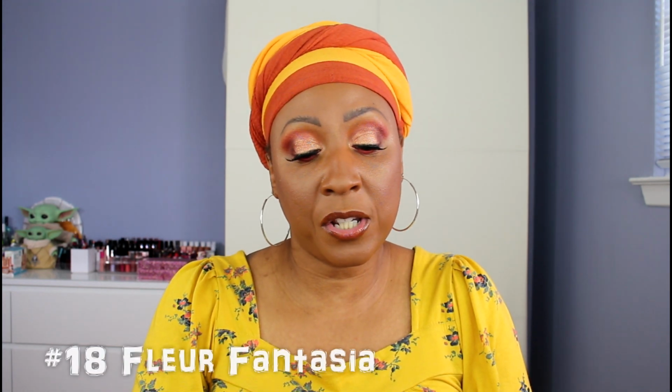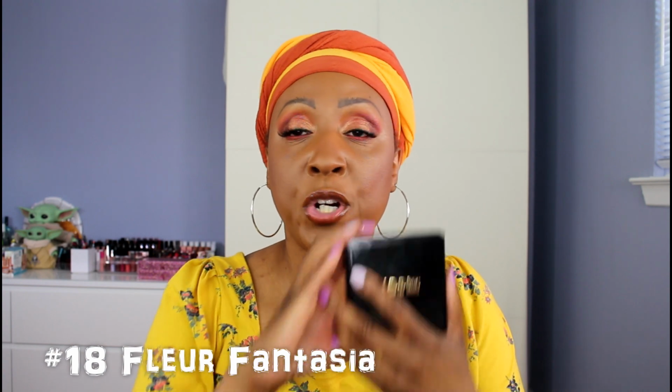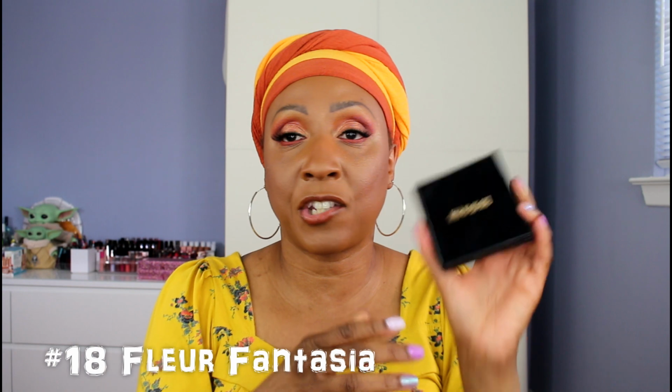Coming in at number 18 is another quad, another holiday quad, and I want to show you the packaging. That's what she looks like. This is the Celestial Divinity Luxe Quad, and this is Fleur Fantasia, and this is part of the new packaging, so same, but you don't have the gold plate on the back. You have a sticker now. And this is what she looks like, and she is really, really beautiful.